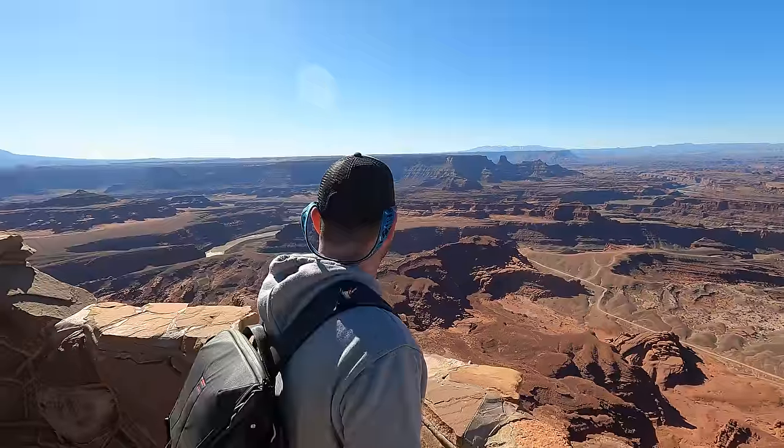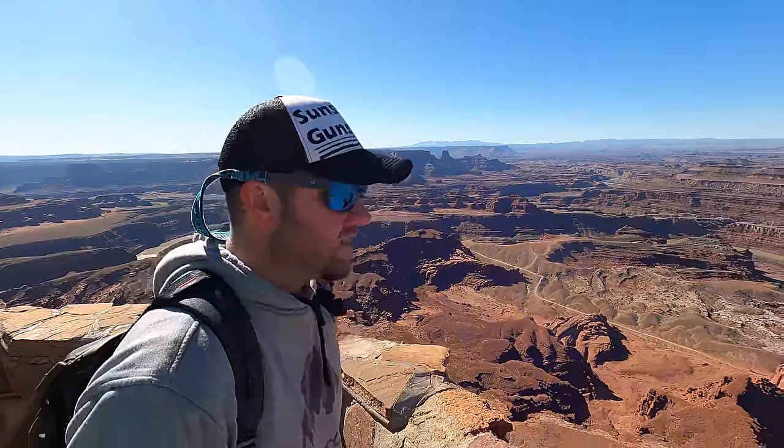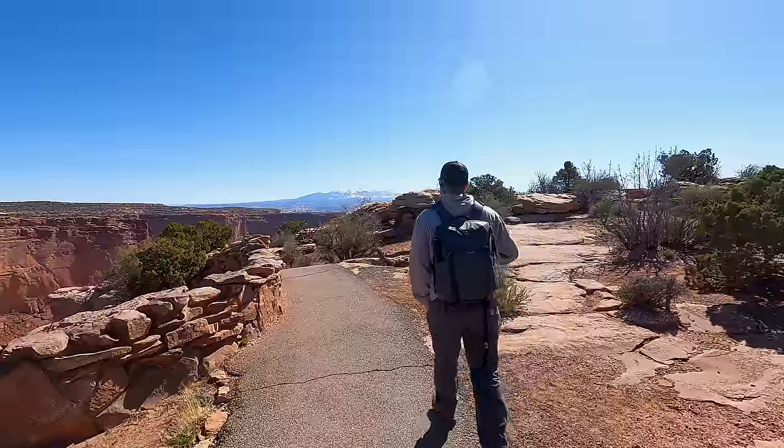How long is that supposed to take? A couple hours, you think? Yeah, I'd say a couple hours. We'll see. I don't know. Road looks nice and smooth from up here, but you never know.